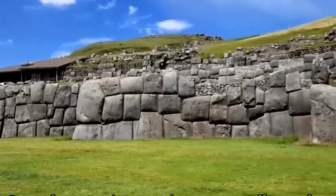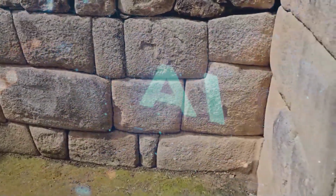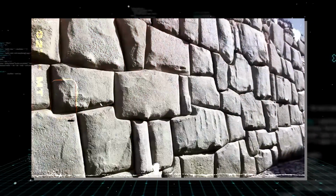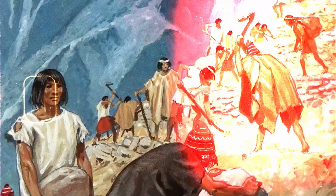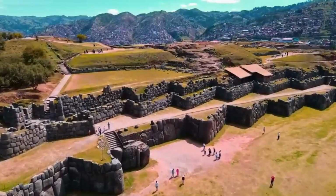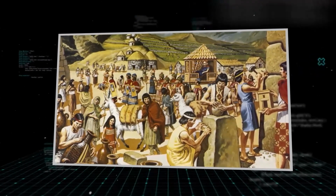Some cuts are so smooth they look like they were melted into place. The AI found that the builders used different styles for the bottom of the walls than the top. The bottom stones are the most perfect. They are the ones that hold the most weight. This means the best engineers did the foundation work first. The work at the top is a little more rough. This suggests that the people who started the project were masters of stone.